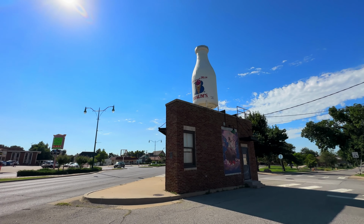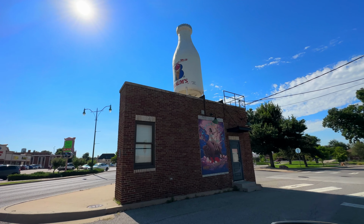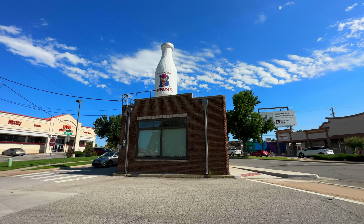The milk bottle grocery was built in 1930, but the bottle of milk up top was added in 1948. It was added to the National Register of Historic Places in March of 1998.